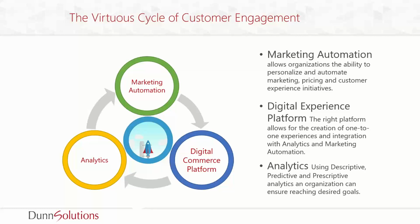We have this concept of a digital commerce platform, a digital experience platform, where your customers will engage with you, and we'll talk a little bit more about what's required to make that successful. That creates a whole bunch of information, which is data, and then data analytics is really important because that allows us to understand what's happening within our customers. And finally, we can use all that information from the analytics to drive back into marketing automation again to create better messaging. So if you could do all of these things, you would have this virtuous cycle of customer engagement.